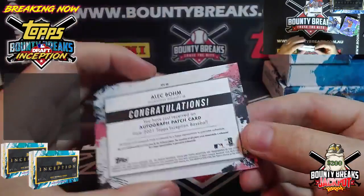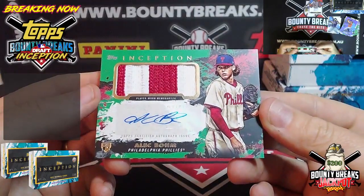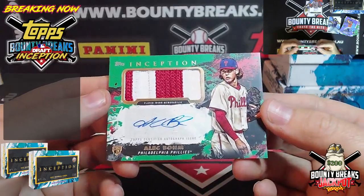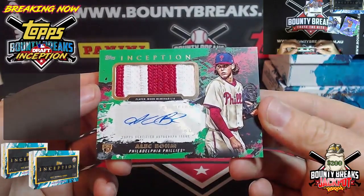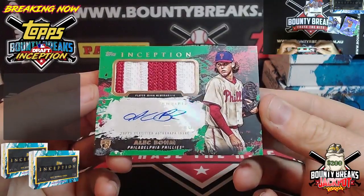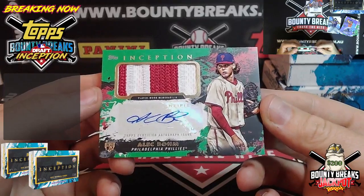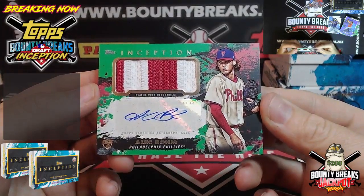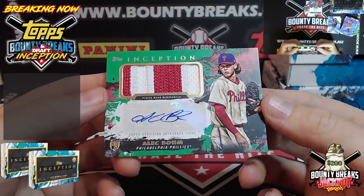That's a sticker though. Damn. Alec Bohm to one. Oh, sorry, to 75. Who had the Phillies first pick? Troy. What a magical card that is. Certainly is. Rookie patch auto, Alec Bohm, to 75. That's how it's done. No 101, but still. That's a sweet looking card, my friend. Congratulations. What a beast of a patch.